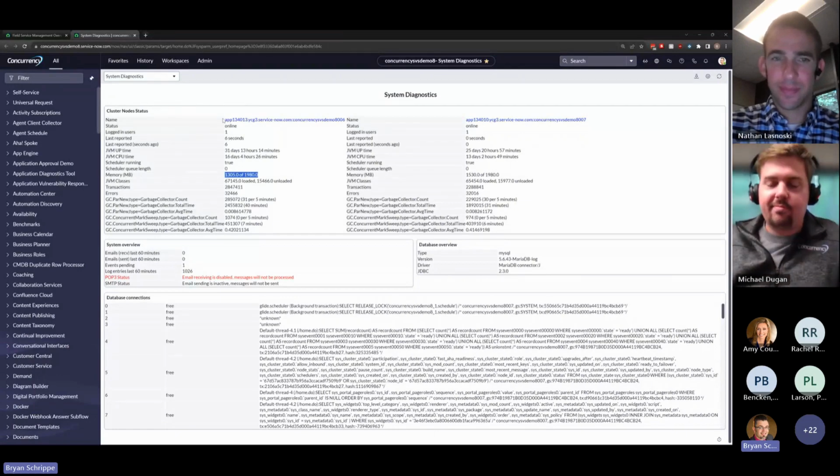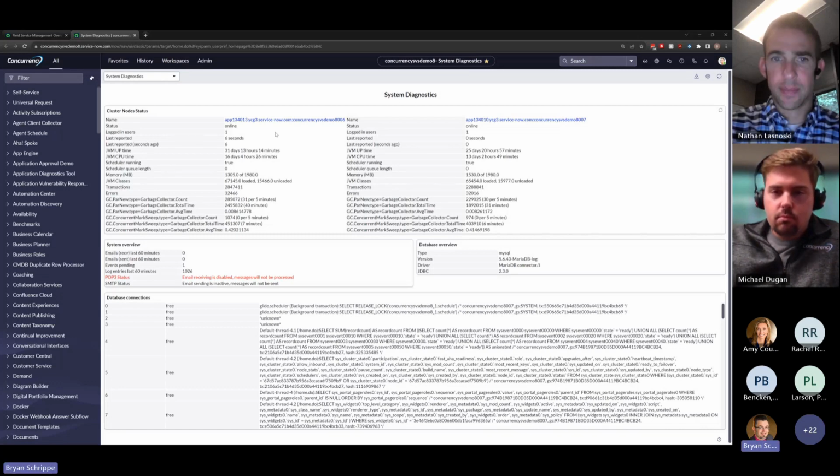Thank you, guys. So this is system diagnostics. Based on your system architecture, it'll let you know how your nodes are doing. Things I typically take a look at are memory usage, transactions and errors. Because I'm a perfectionist, I take a look at these every day and notate what the numbers are for various environments. If I have maybe 5 or 6 errors, but then I've jumped to 5 or 10,000 errors, then maybe I've got something going on in the environment that I need to take a look at.